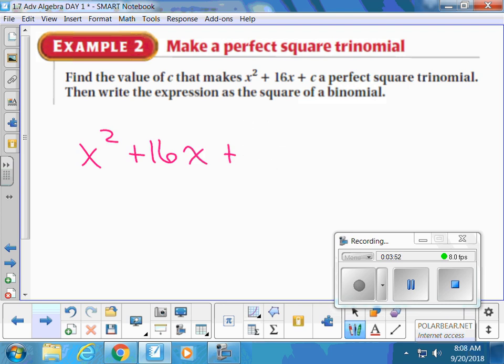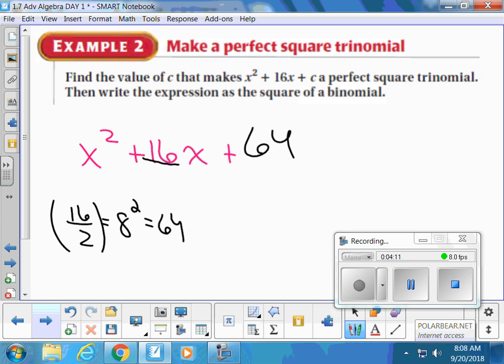So first things first, give me my magic number that I can place right in there for C. Who knows what my magic number would be? Let's go with Logan. 64. Very good. Is everybody on board with how he got the 64? I'll just show the work. He grabbed that 16, which is the B value. He divided it by 2, which gave him 8. Then he squared it, which is 64. So you divide by 2 and you square it.